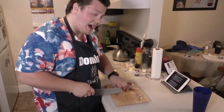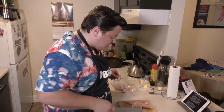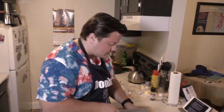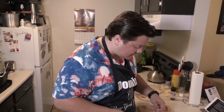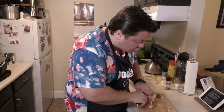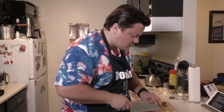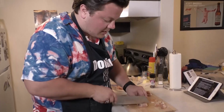Now, why the bag? I'm sure that's a perfectly valid question you may be asking yourself. Why the bag? Well, I'll tell you. What we're going to do is put all of the chicken into this Ziploc baggie here, and then once we have it all diced, cut, ready to go, we're going to pour the entire bottle of Speedy sauce on it. And that's where the magic happens. That's where the good stuff comes in.